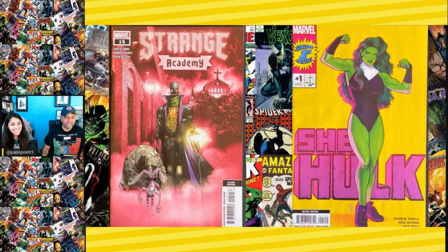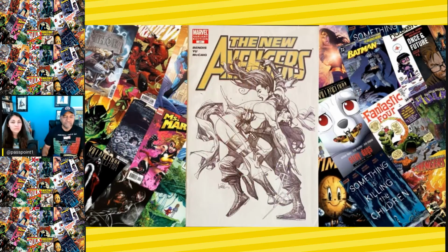And this last one is just one that I found in one of my boxes that I thought was a cool looking cover, while I'm making sure all the books are where they should be in their boxes. This is a sketch variant. This is Elektra, and she's being stabbed by this character. I think it's Psylocke that's stabbing her. The original cover was colored, but this one they call a sketch variant. I thought it was a pretty cool looking cover.